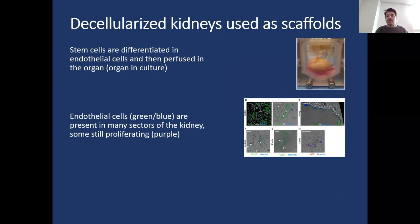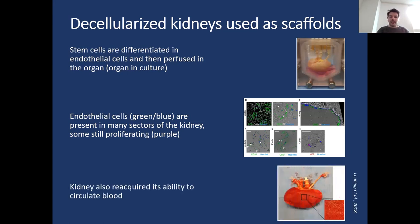And here, my colleagues saw the endothelial cells that we can see here in green for the expression of an endothelial marker are present in many sectors of the kidney, and some of them are still even proliferating, the ones that you can see in purple. The final test was to check whether this kidney was also functional after recellularization. The answer was yes, although for only 20 minutes.